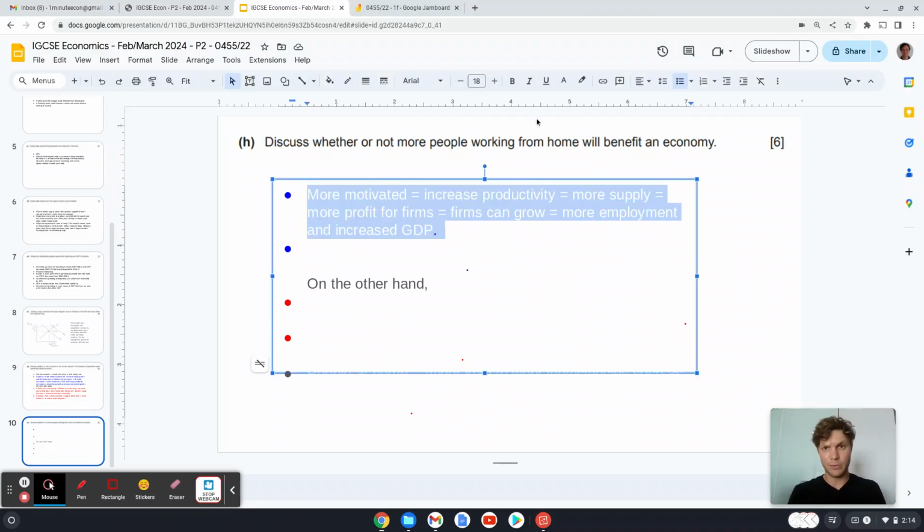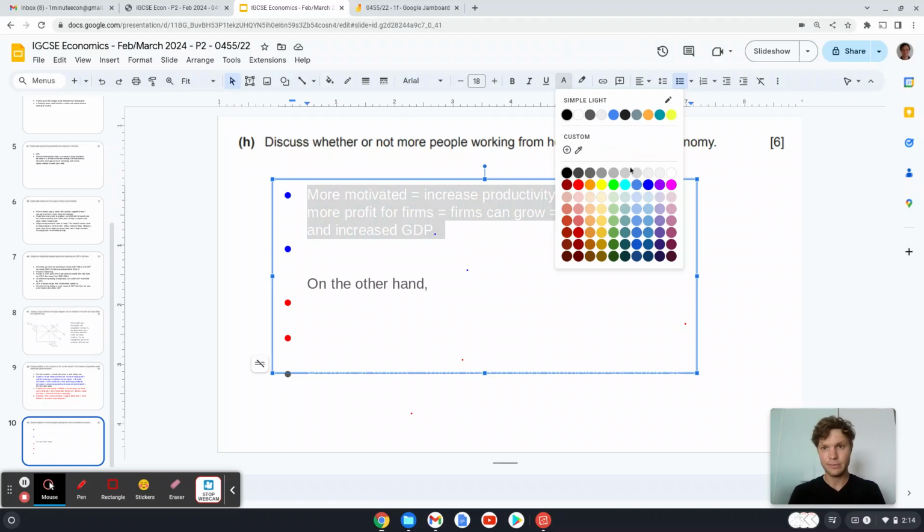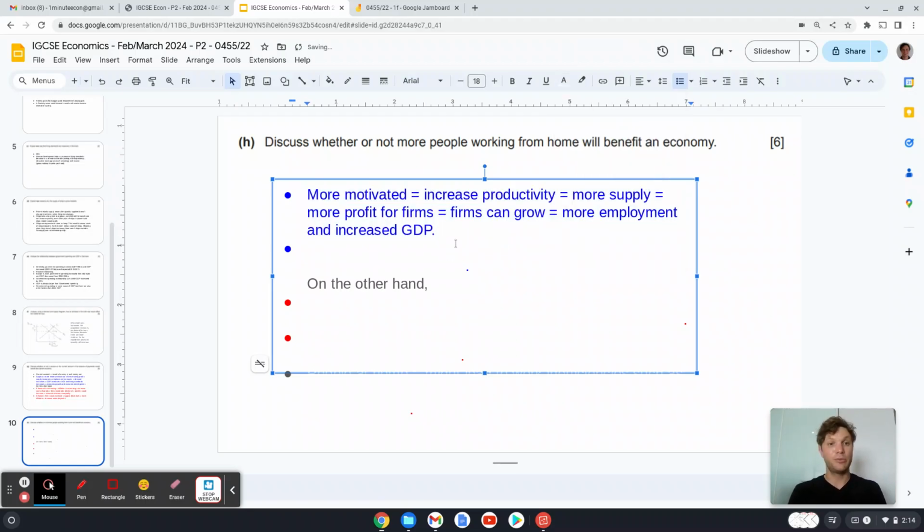So what I came up with here was, if people can work from home, they're going to be generally more motivated, right? If workers are more motivated, they can increase productivity, which means in theory more supply, which means more profit for firms. Firms can grow, we can employ more people, and GDP is going to increase when supply increases. So then the economy is going to benefit from that. So that was 1 point that I explained.